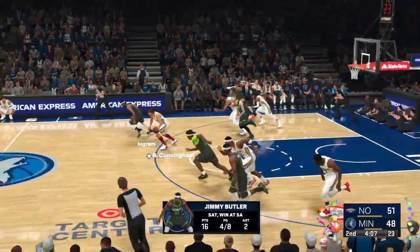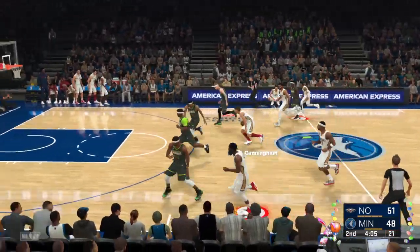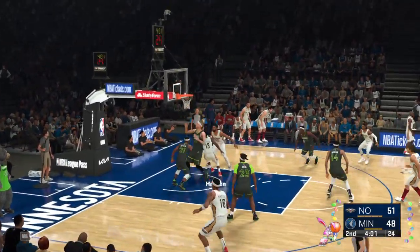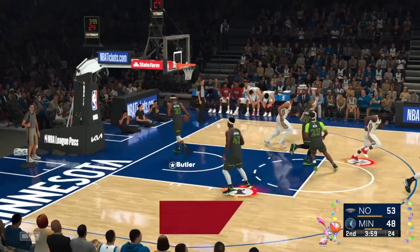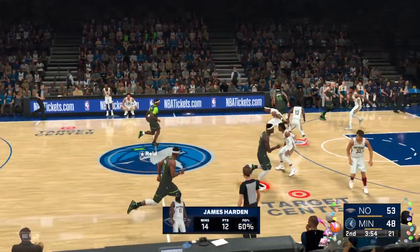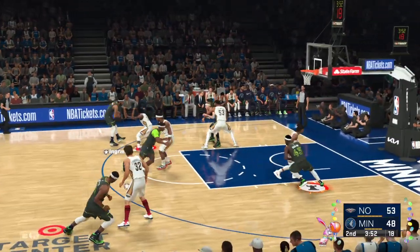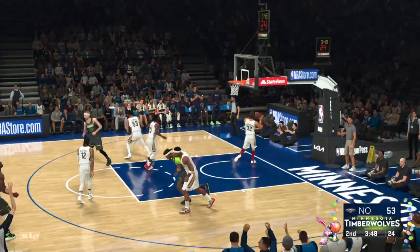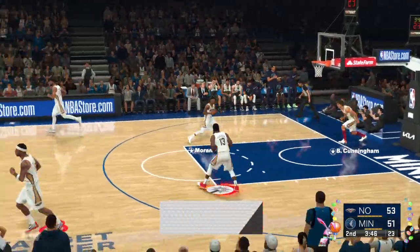Knocks it loose. And stolen by Cunningham. Pass to Harden. The shot's good on the assist by Cunningham. Cunningham's got 3 assists now in this one. He's going off this quarter. A huge reason why this team is on top. Now here's Siakam. 11 points for him last game against the Spurs in San Antonio.